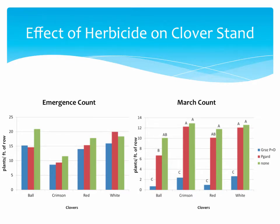These graphs show the effect of herbicide on clover stand at emergence and then again in March. The y-axes show plants per foot of row, and the x-axes show the clovers. The blue bars represent Grazing P plus D, the red represents Pasture Guard, and the green represents none.